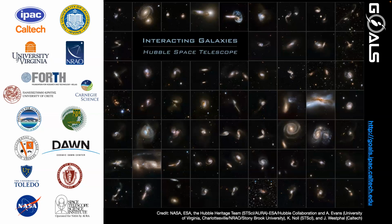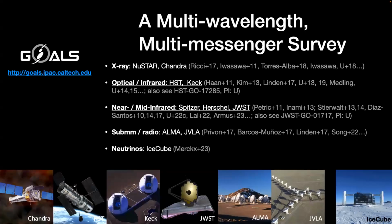And GOALS is a multi-wavelength survey, and I'm happy to add that we're actually now a multi-messenger survey. So besides the full range of the electromagnetic spectrum from X-ray to radio that we span, we also very recently have a neutrino paper, starting some collaboration with some of the IceCube folks. And obviously I'm not an expert on that, but happy to chat a little bit about it if you're interested. What I have more of an expertise in is the optical and infrared regime, particularly with the Keck telescope and JWST. So I will be focusing more on those results.